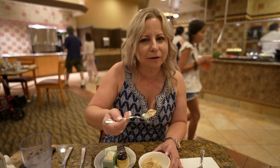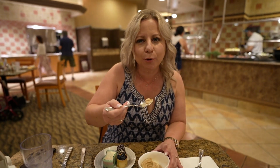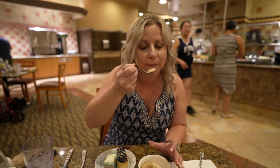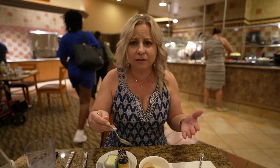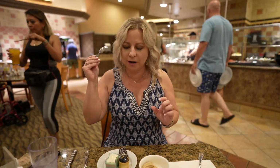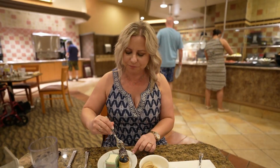It's a little watered down, a little watery, I guess because it's more like a frozen yogurt type of ice cream. I love Haagen-Dazs coffee ice cream. But they have the self-serve ice cream stations with different flavors, so you can help yourself to whatever flavor you want. So I'm gonna try all of these desserts.